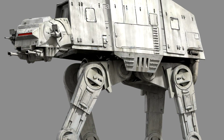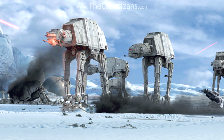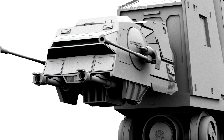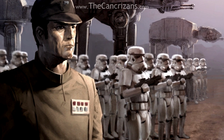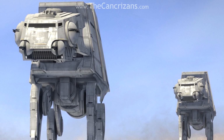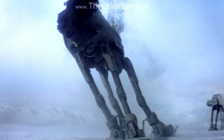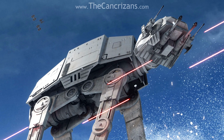Standing at over 22 meters tall, All Terrain Armoured Transports were colossal war machines. Furthermore, they were armed to the teeth with deadly chin-mounted heavy laser cannons and temple-mounted medium blasters. And while they were used more to strike fear into the enemy than anything else, AT-ATs were heavily armoured, so much so that only heavy weapons, such as proton torpedoes, were capable of damaging the walkers, especially if directed towards their necks and knee joints.